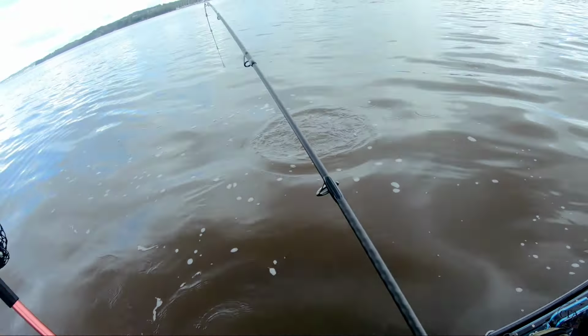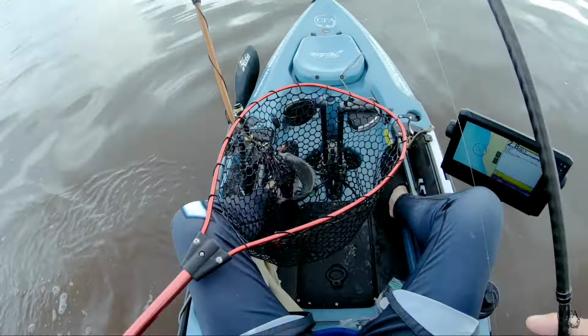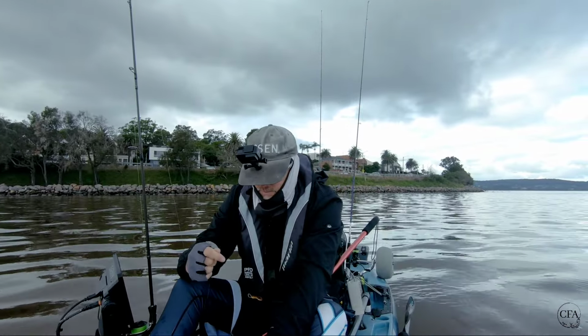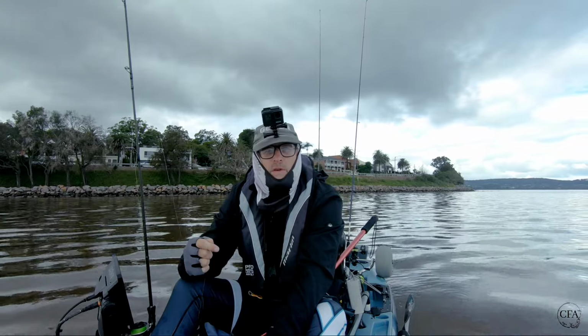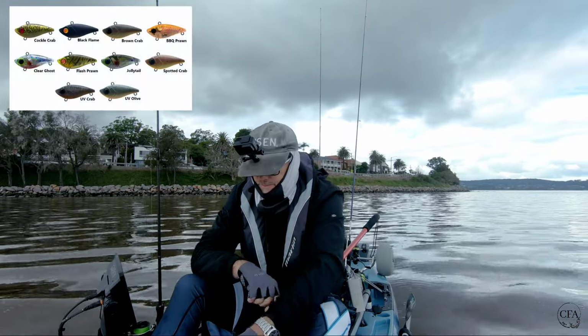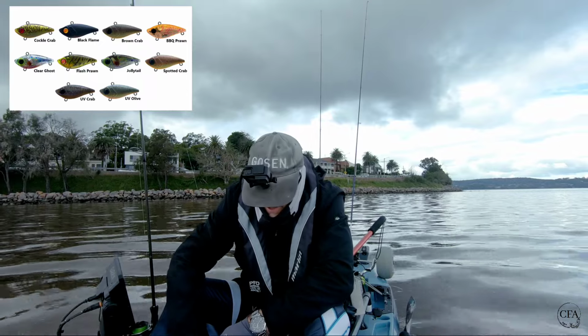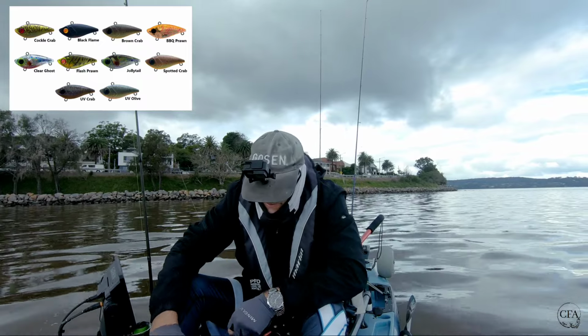I've only just pinned him, I think. Oh no, he's pretty well hooked. Again, I got him on that cranker vibe. Starting to be one of my favourites.